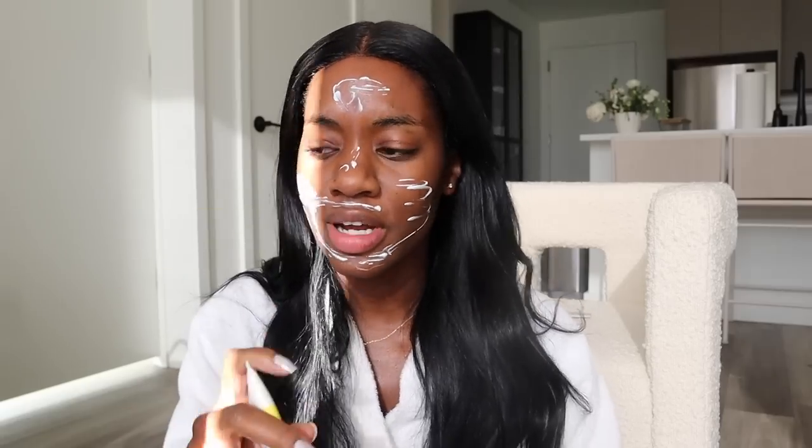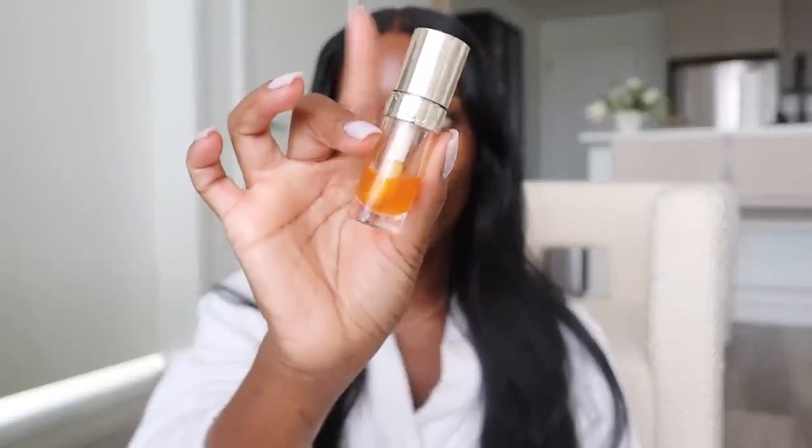Also, the sun is being very disrespectful today. Very disrespectful. For my lips, I'm gonna use my Clarins lip oil. When I tell you this is my favorite lip oil, it is just amazing. It is so good. I've been very stingy with using it though because it's sold out. It's sold out pretty much everywhere. I don't know what to do.